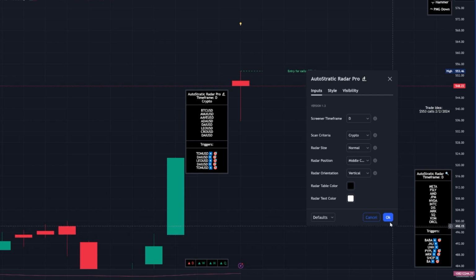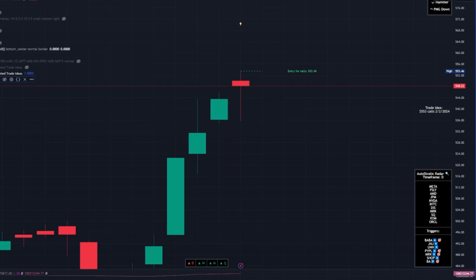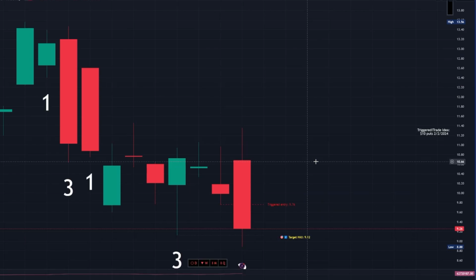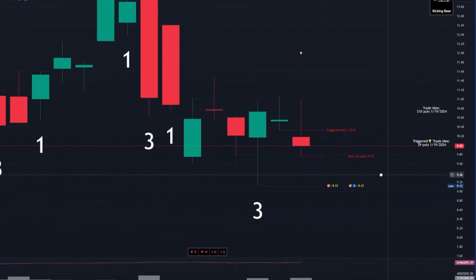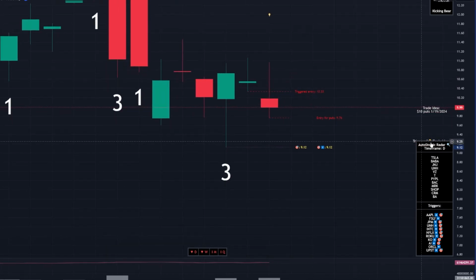But what I wanted to note is that there's one crypto-related ticker named CleanSpark that some of you may be familiar with. And so prior to this Bitcoin news, CleanSpark actually triggered a put setup.